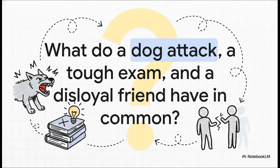So let me just start with a question for you. What in the world do a tragic dog attack, a really tough exam, and a friend who lets you down have in common? I know, it sounds like the setup to a bad joke, right? But the answer is actually vocabulary. The very words that connect these totally different situations are exactly what pop up on your exams.